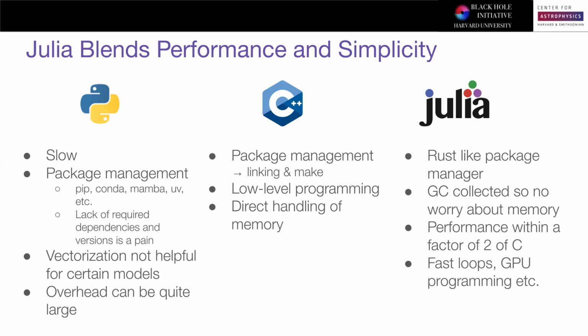Julia is nice in the sense that it has a Rust-like package manager, so it's very easy to add external dependencies. It's also garbage collected. Benefits, downsides to this, but at least from a scientific software point, being garbage collected is nice. I don't have to worry about memory management. It's also typically within a factor of 2 of the speed of C, so we can, with some effort, get near C type performance. And then it has GPU support, yada, yada, yada.